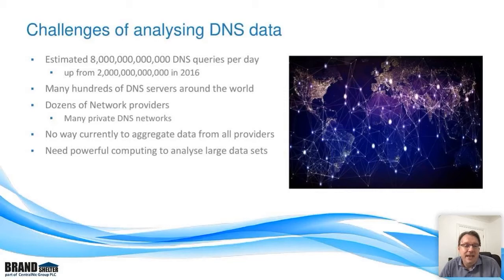But as you can see, it's a big number, and it's been growing very rapidly over the last few years. There were about 2 trillion queries a day in 2016, so we've quadrupled that over the last 4 years. And that means a lot of good things and some bad things. First of all, the good thing is obviously there's a lot more data that can be analyzed, which means it can give you a lot more insights. The bad thing is it takes a lot more time and effort and computing power to analyze those queries.